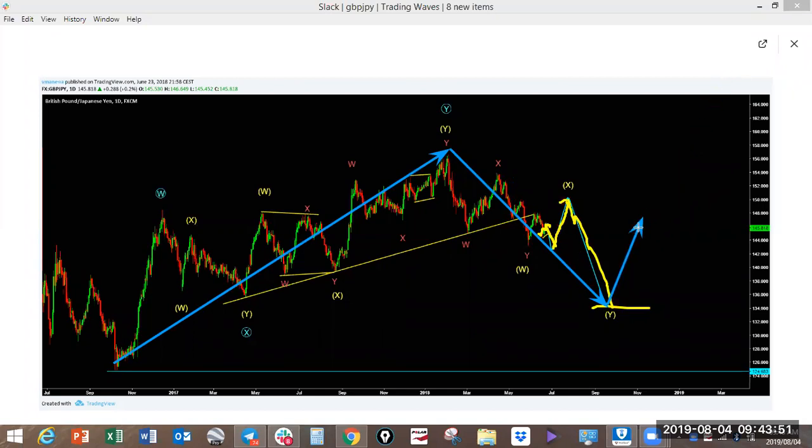So I have been calling for 156 from the beginning of the year, around March this year. Why was I calling for 156? Because I was expecting this structure. How did that play out now? Let's see how this has played out. So this has played out like this. It went up here like this, and it was confirming what I was expecting.